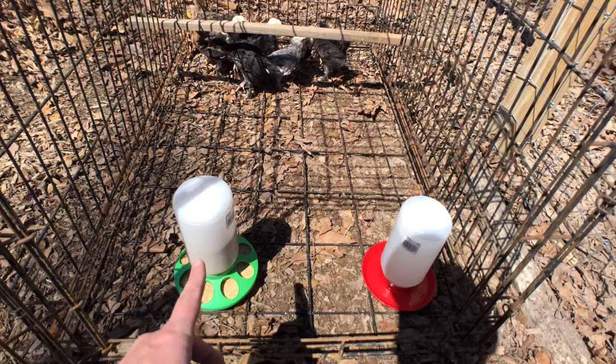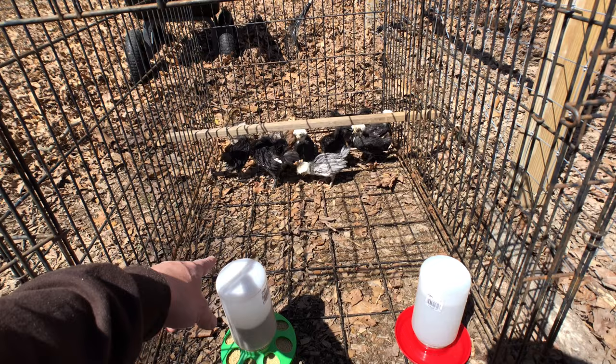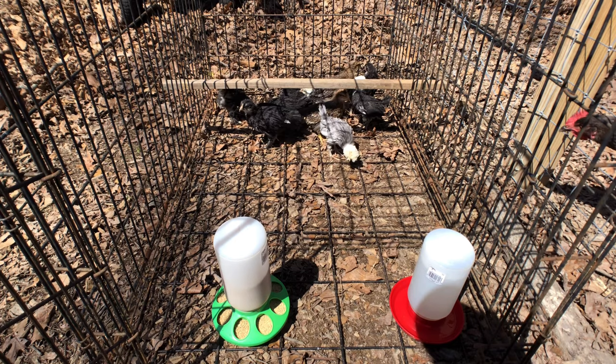And then eventually what I end up doing is I migrate these guys to a hanging feeder, and I'll run the carabiner and some twine or a string or chain down to both a feed and water that'll be off the ground. Because as they get a little bit bigger, they're going to knock this thing over like crazy, and it's going to create a mess and waste of food and water. So we'll see how they do with it, but we may migrate to that sooner rather than later.